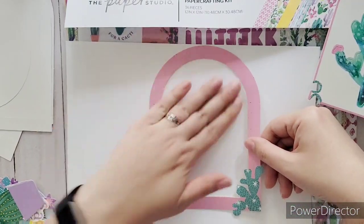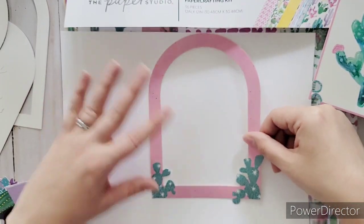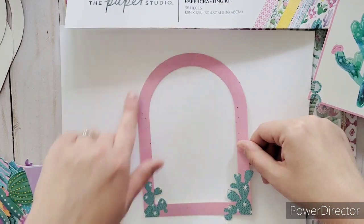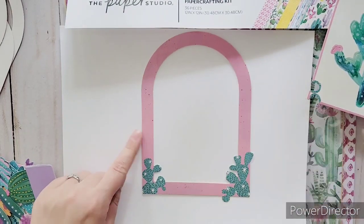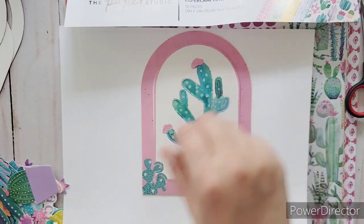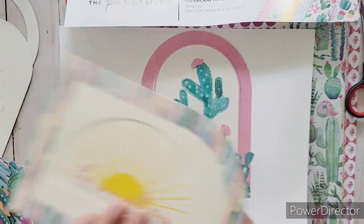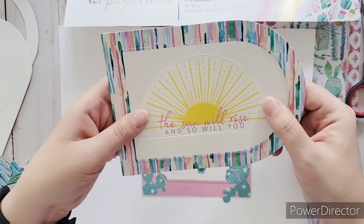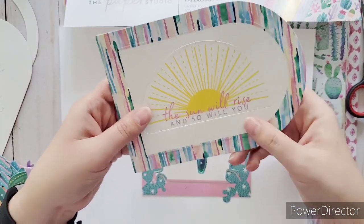Look at that. Isn't that gorgeous? That is so awesome. I love that. This would also be great for junk journals too. And then it's got this cactus at the inside. What else they got? Oh, they got this one. This is another arch one. And then it's got a sun saying, "The sun will rise and so will you."